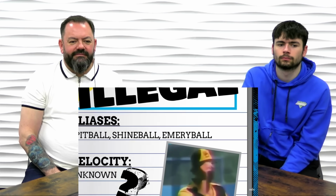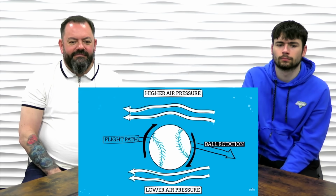Now, there's a whole other branch to the breaking ball family tree. Illegal pitches. Remember how the raised seam on the baseball creates movement?